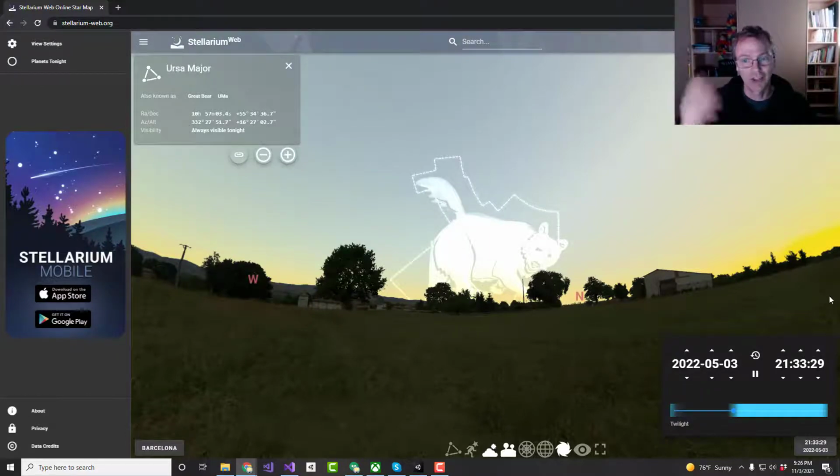The only one that doesn't move, of course, would be the North Star, the Polaris. Up here in the Northern Hemisphere, Polaris does not move. And that's why we use it as a guide star. It's always there. Let's look at a few more.